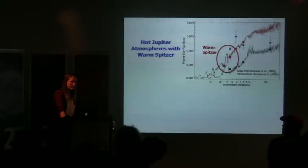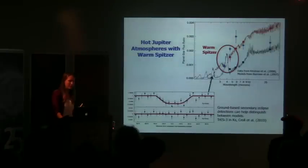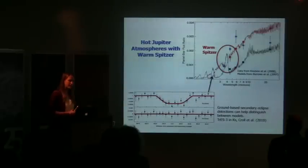Now, fortunately, we're not limited to those 2 wavelengths. In recent years, there have been a number of ground-based detections of secondary eclipses. This is a very exciting development. For example, this is an observation of TrES-3 in the K-short band, so about 2 microns, by Bryce Croll.